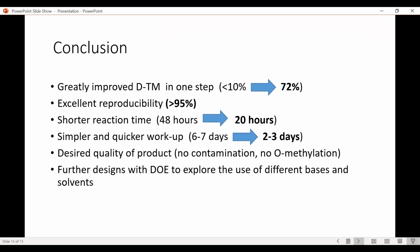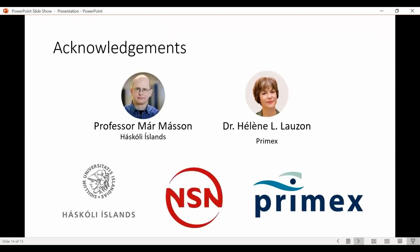This work will be continued and further designs will be carried out to explore the use of different bases and different solvents as well.